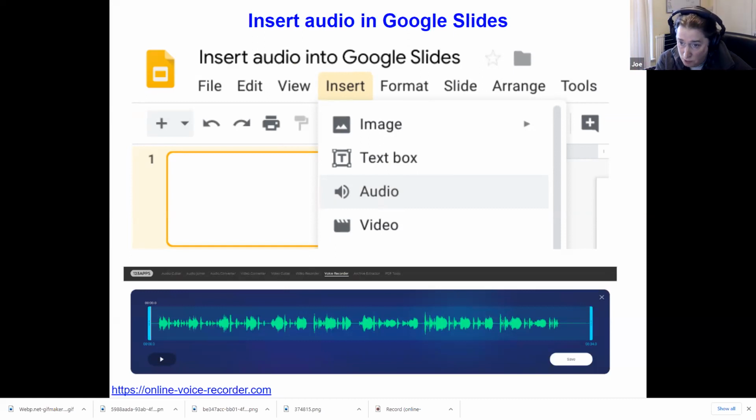Another shortcut is you can upload the audio into the same folder. So you then right-click the folder and make it a shareable folder. And that way you don't have to do that every single time for individual files. You just put everything into the one folder.